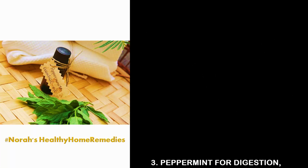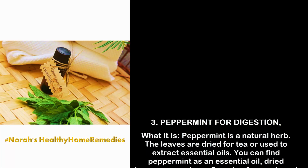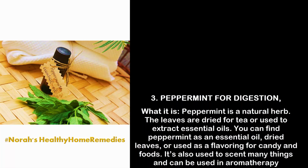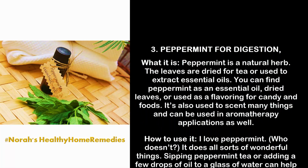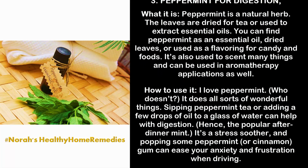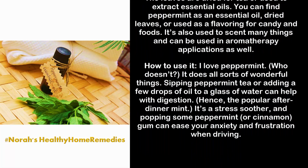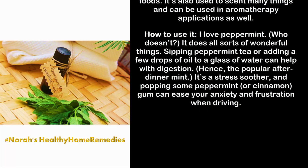3. Peppermint for digestion. What it is: peppermint is a natural herb. The leaves are dried for tea or used to extract essential oils. You can find peppermint as an essential oil, dried leaves, or used as a flavoring for candy and foods. It's also used to scent many things and can be used in aromatherapy applications as well.